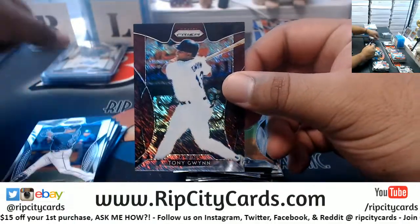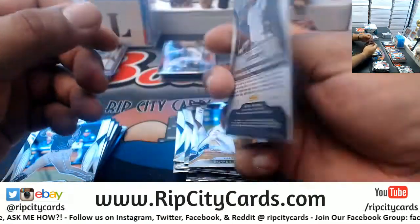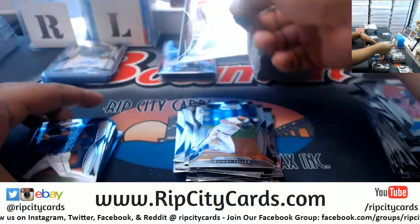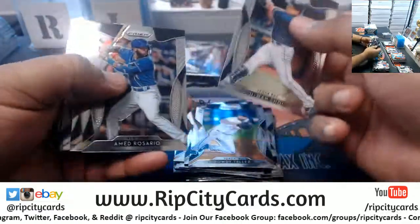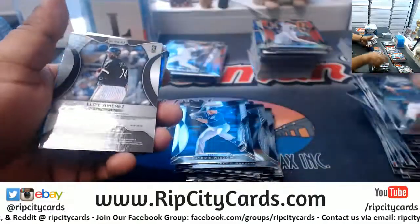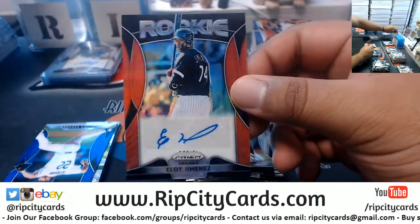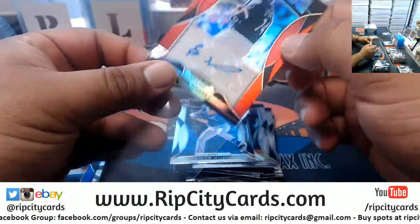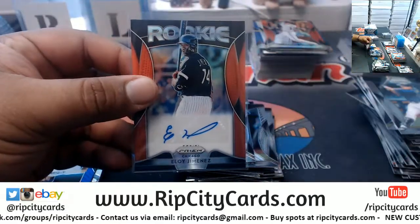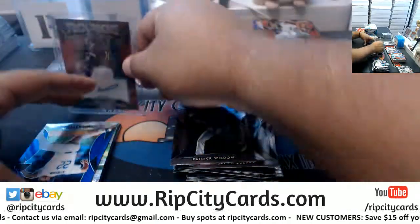Tony Gwynn of the Padres. What's going on, Aaron? Chilling like a villain, you know. Doing a little Prizm here for the eBay folks. The Tony Gwynn to $25 there. Eloy! That's a nice hit right there. The red variation for the White Sox. Again, it's not numbered, but that's a nice hit. Dude is a baller.